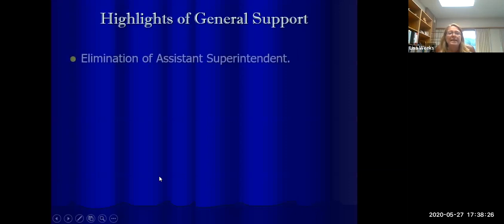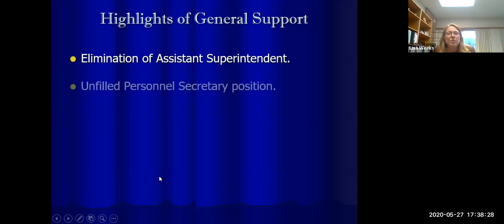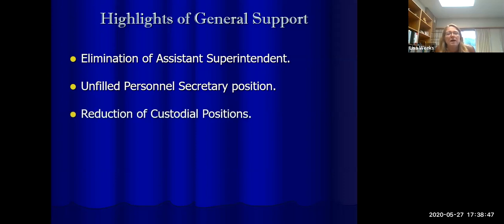So some of the highlights of the general support categories or the non-direct instruction. Last year in our plan, we had an assistant superintendent and a superintendent, and as we all know, Mr. Brindley kind of took over all of that. Unfilled personnel secretary position. We have a reduction of a few custodial positions. One of them is a vacancy now, and then unfortunately a couple will probably be layoffs.